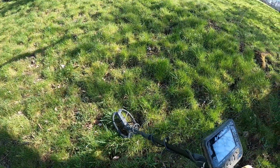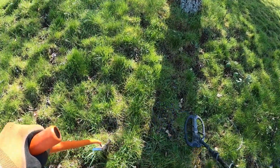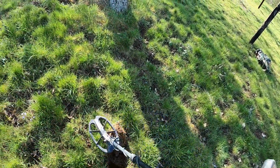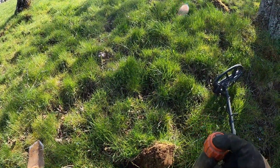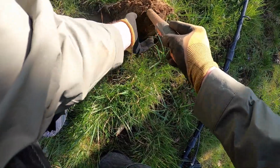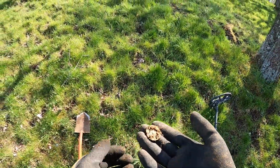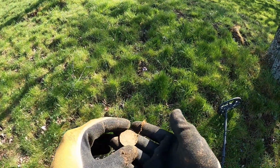Last signal for today. Late 70s, early 80s. Again, not deep. Let's have a look what we have. So these, my guess, would be some kind of aluminium tag. And I would be wrong. Okay. Final signal. I can tell you that's aluminium already. Don't even know what coin it is, but it's a coin. So a piece of jewelry and a coin.